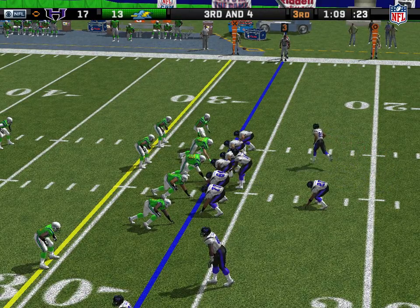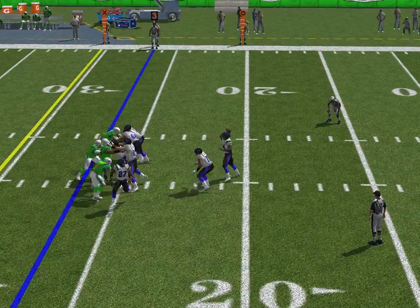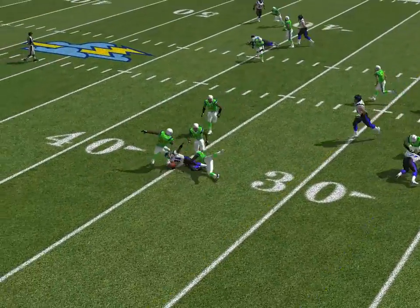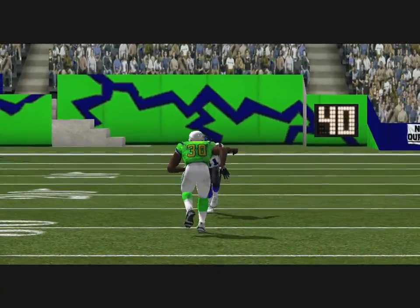Hut, hut, hut. Coming to rush. Gets the pass off, he finds his man. Number 56 is there for the tackle.